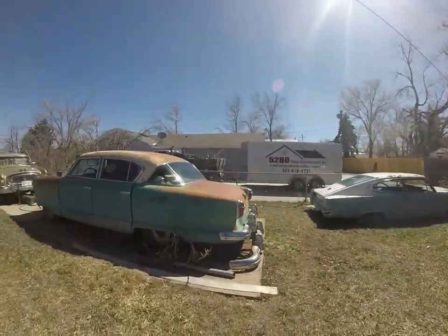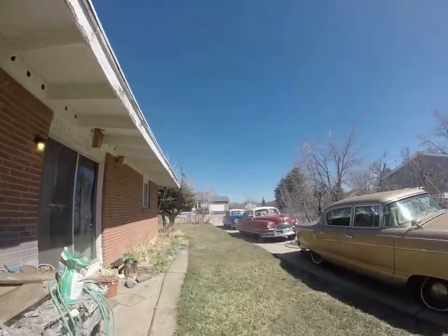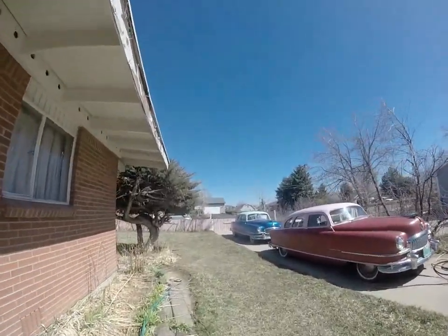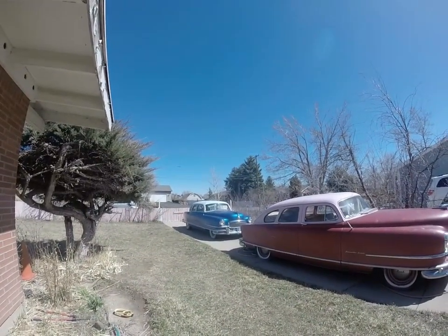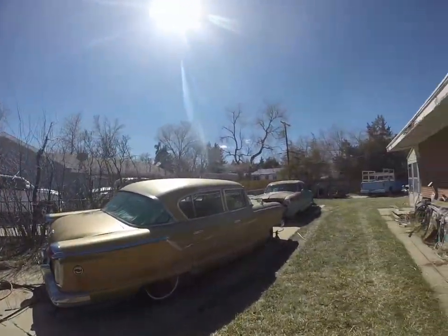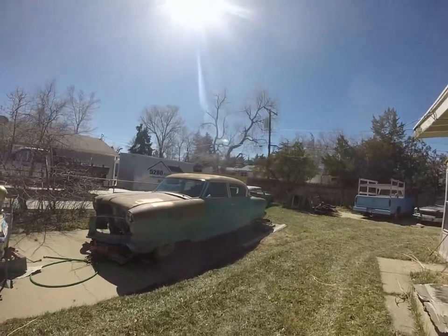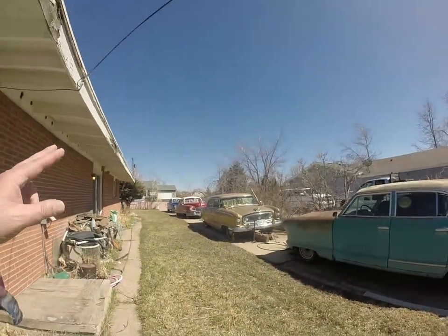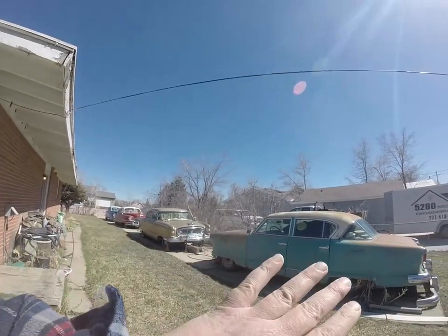Let's do a quick tour. Trains rolling through. So this guy is evidently, I was told, about 100 years old or approaching that, and the kids have got him talked into selling a couple of his cars. Obviously he was a big Nash AMC guy. Blue and the red, not for sale. This one, I'm not sure any of these are for sale actually.